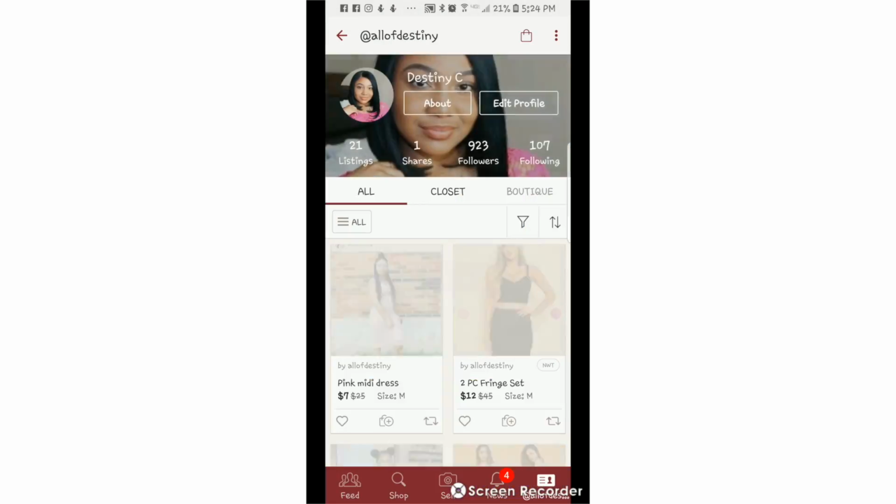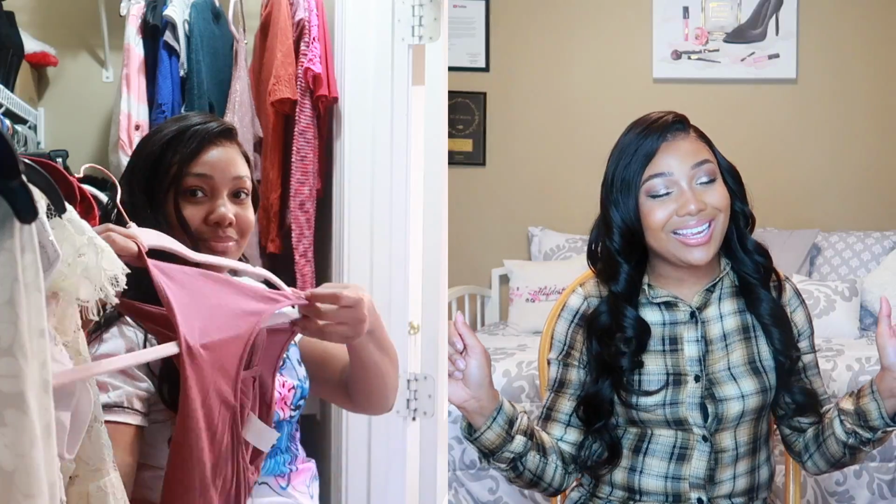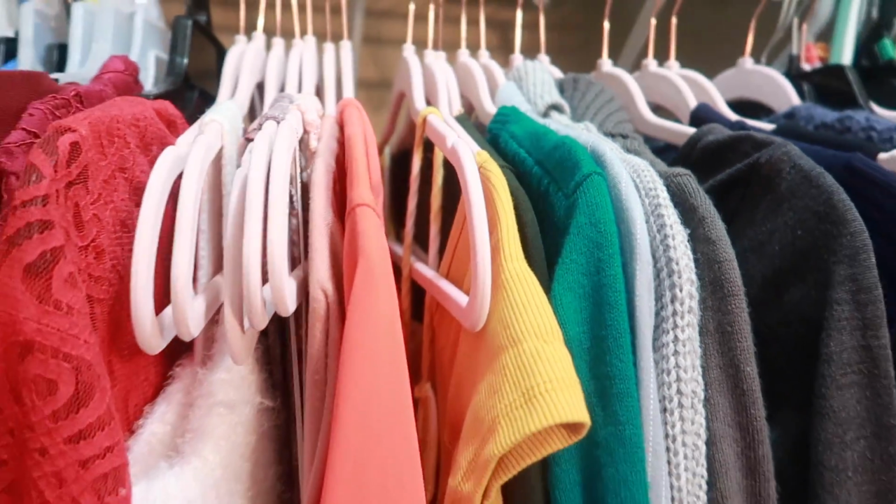I'm going to go ahead and repeat this process basically for all of the items that I want to post, and then I'll show you all what my closet looks like. I'm trying to get all of my hangers to be nice and cute and pink, even though you kind of can't see it. The more that I go through my closet, organize things, get it nice and color coordinated from red to black, I'll be posting more things to my Poshmark. Anyways, y'all just want to see the stuff, right?